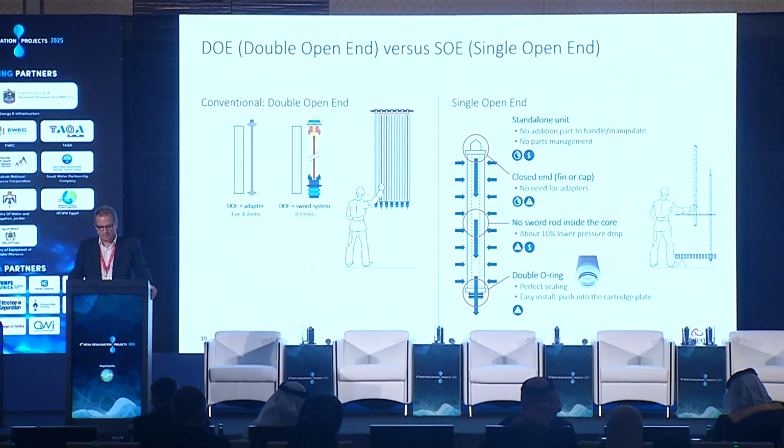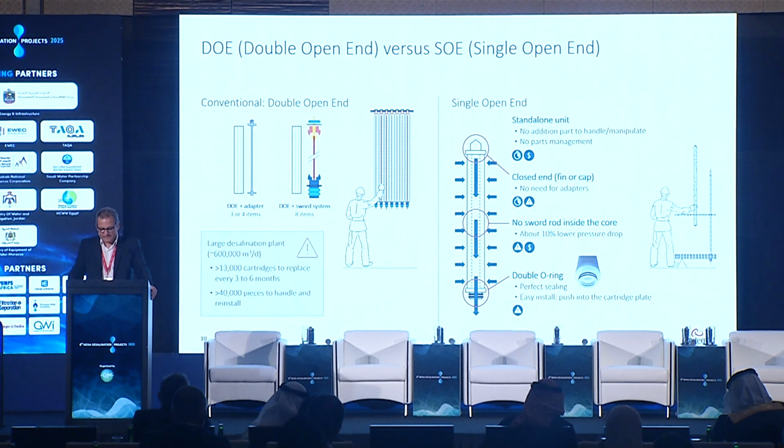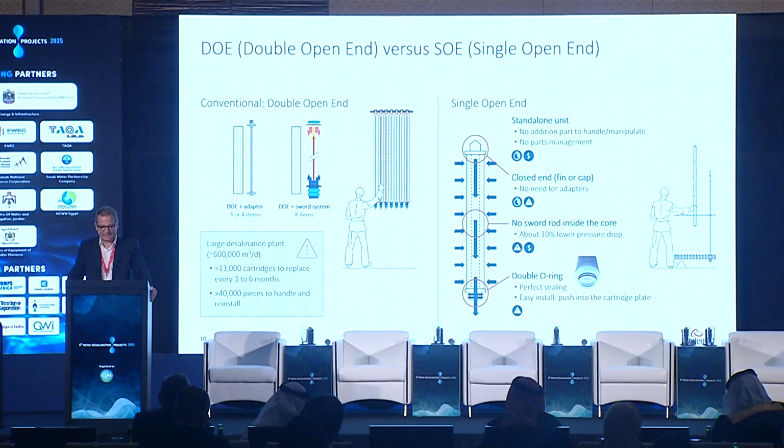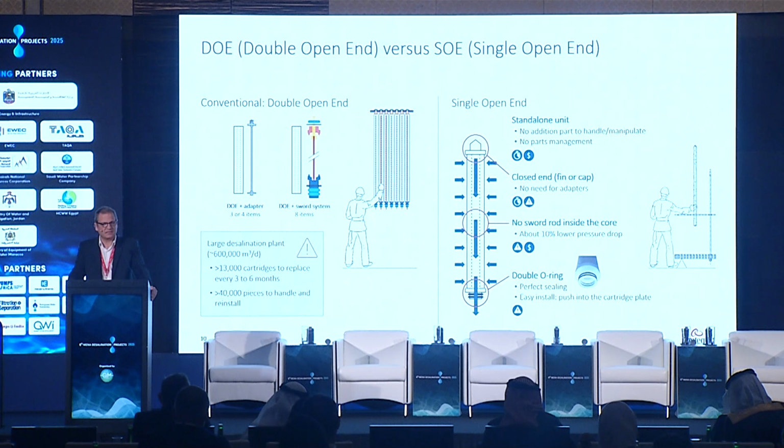As I said, installation of a double open-end cartridge requires a complex system of components to seal the cartridge into the filter, from 3 to 8 components, including the sword, a rod in the center of the cartridge, diverse nuts, and other components. For a large desalination installation with more than 13,000 cartridges to replace every 3 to 6 months, this represents more than 40,000 items to handle each time. This takes time and manpower, equal cost, and the multitude of components can and do break. A sword can break, a nut can come unscrewed in operation, causing a bypass around the cartridge and putting the RO membrane at risk, not to speak of the necessary repairs.